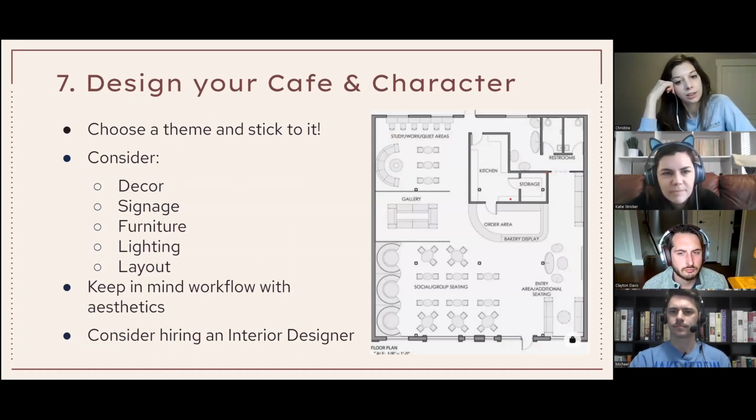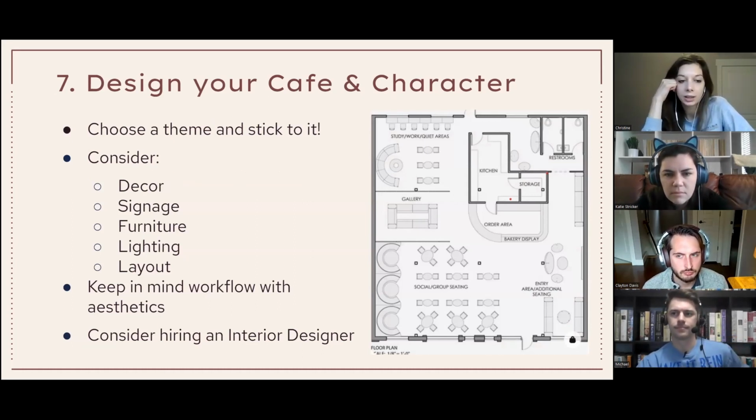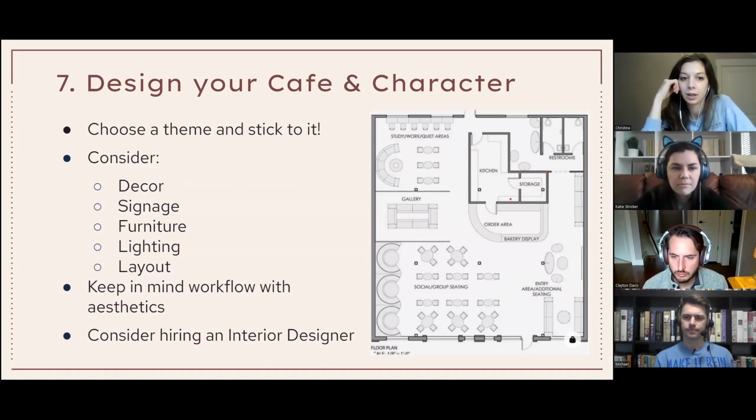Once you've done a lot of that research, you're going to go through designing your cafe and defining more of the character. So really picking a theme and trying to stick to it. This is where you're going to really dig in and consider things like the decor, the signage, the layout of your space. Lighting is really important, furniture layout, things like that. So here's just an example of a space.